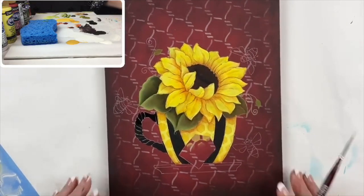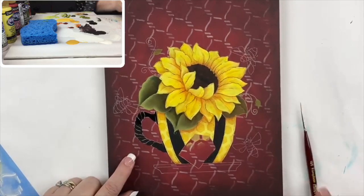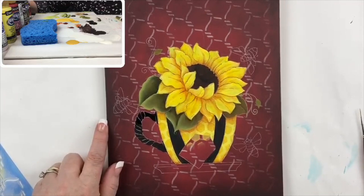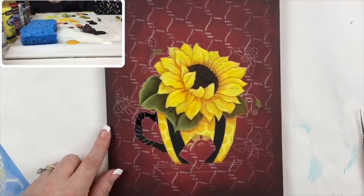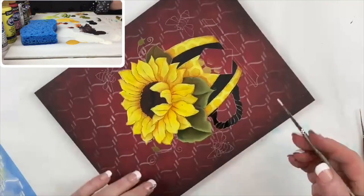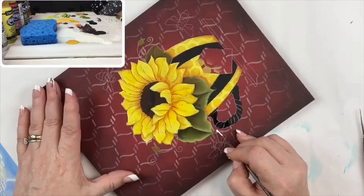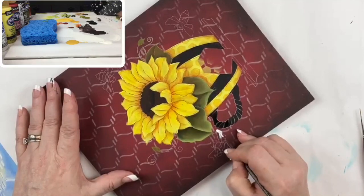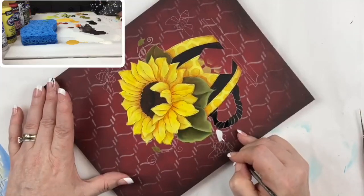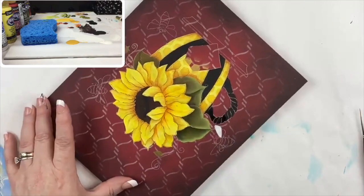As soon as it's dry, anyway. So while we're waiting for that handle to dry, let's talk about these bees. I do love my bees. So the wings on these little guys are based with warm white. And I'm only using one coat. You don't need to have three or four coats on.